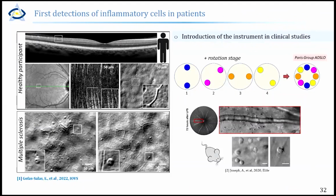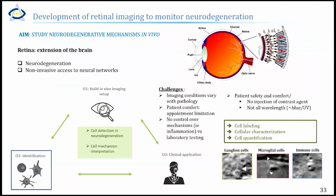And so we were able to detect for the first time in this disease these cells that, when we compare to what our colleagues are doing on the mouse, where they induce inflammation and use the same technique, they are very similar. They are round shaped with compact cytoplasms and with some intracellular features that could be nuclei. So this is a little bit where we are right now.